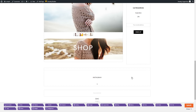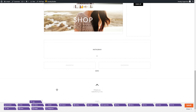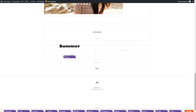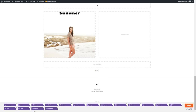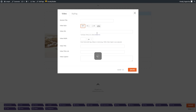So as you can see, we have rows here, and we're able to set the columns for each of these rows. Now, do you want to see how easy it is to add content? If you want to add text, then you can drop the text module inside the box. Add the text, and you have an individual styling panel with over 600 fonts to choose from. And then you can save, and there you go. If you want an image, you can drop an image module, upload your favorite photo, and then click on save, and there you go. If you want a video, you can drop a video module, and then you can copy your URL of your favorite YouTube video and paste it in here and then click on save.